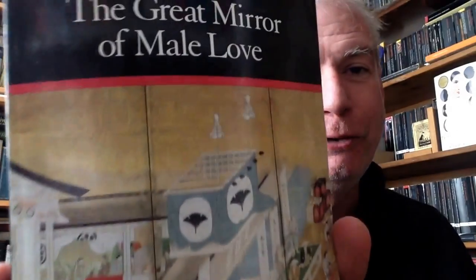And then we have a bit of an oddity. This is a 16th century work of Japanese literature by Ihara Saikaku, called The Great Mirror of Male Love. It's a collection of stories of samurais and their amorous adventures with muscular teenage boys. It's had a long and complicated print history in English, and I think I found this copy at the Brattle. I didn't mark it, but I believe I found it there and realized I didn't have a copy. And the stories are fascinating, absolutely fascinating.